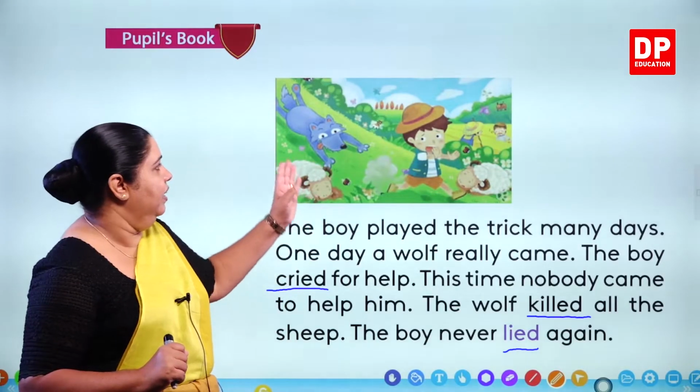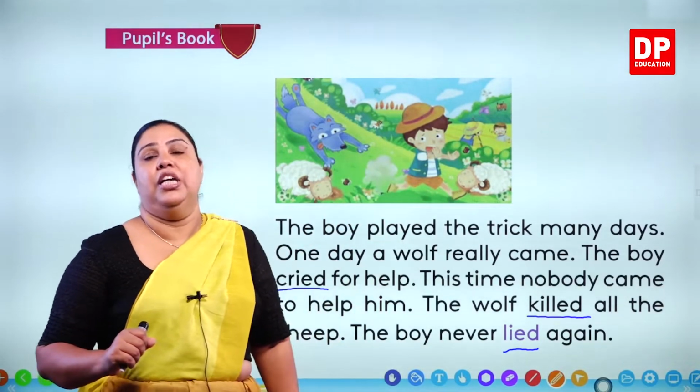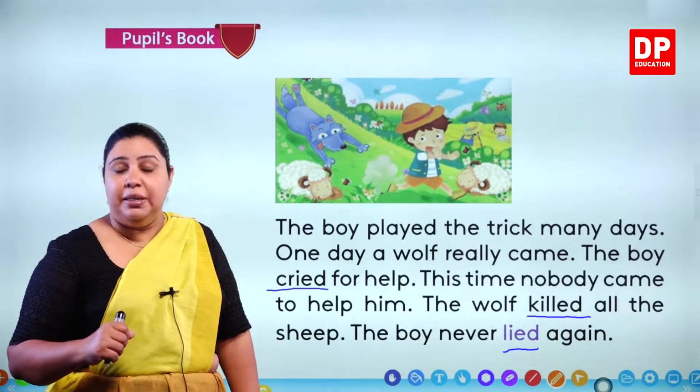Can you see? The wolf has come and he killed all the sheep, right? And the boy got very scared. And he was very sad because all his sheep were killed.